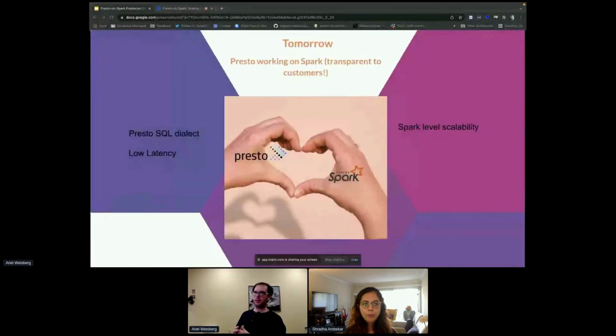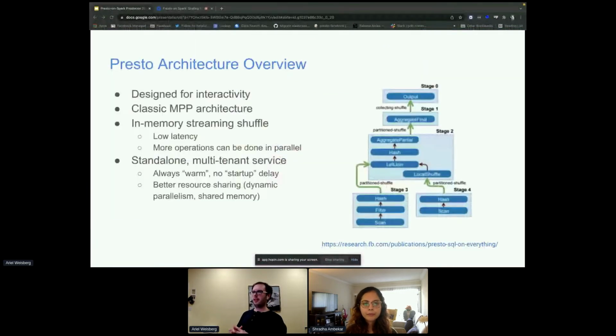And this is where Presto on Spark comes in. The goal of Presto on Spark is to provide a single unified SQL interface to interact with both engines. With a single SQL interface, users will be able to leverage the strengths of both Presto and Spark without spending too much time learning different technologies. I'm going to back up a bit and talk about Presto's architecture so we can understand how that ends up differing from Spark's and what the trade-offs are.